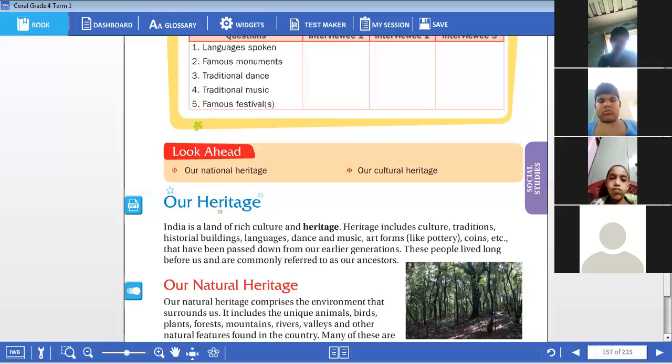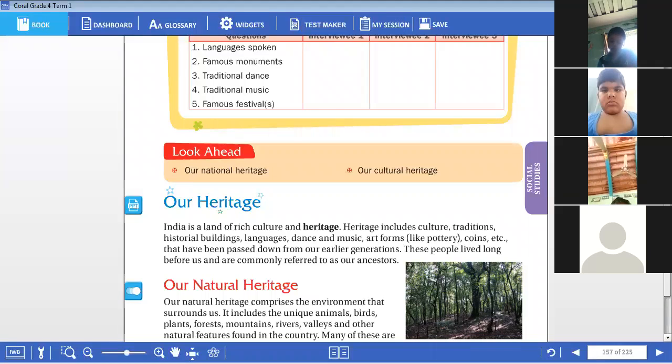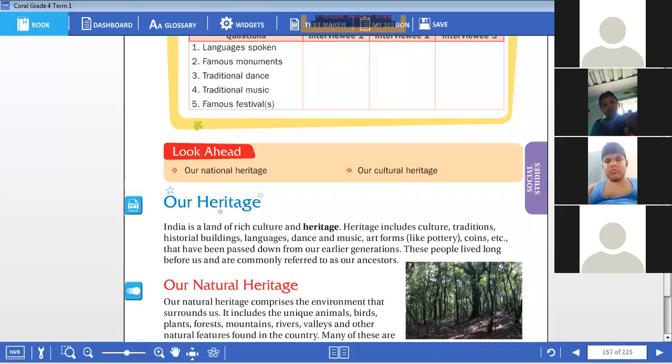Dance forms also include art forms. Here, the art forms, they have given you one example like pottery. Pottery is nothing but who makes pots or who makes work with mud. Mud works are called as pottery, children. And carpenter. Carpenter is also a heritage, right? It is a handwork. And cobbler, carpenter. Yes, these are also some art forms.